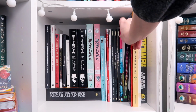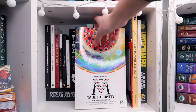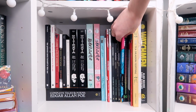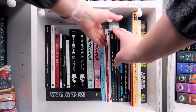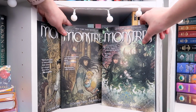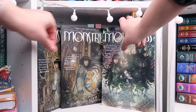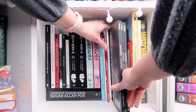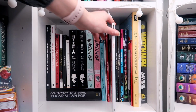And then we have this, which I actually got for Adam as well, but it is the Multiverse of Marvel, I believe. We have some of my graphic novels, so Paper Girls, which I haven't gotten to quite yet. We have Monstrous, which I feel like I've talked about a million times because I just love these so much. I mean, look how pretty these are. They're so stunning. I absolutely adore this series. So if you're trying to give graphic novels a go and you haven't tried out Saga yet, because Saga is the other one that everyone recommends, I would go for Monstrous.